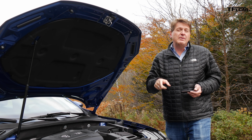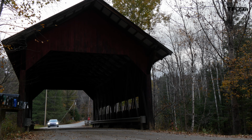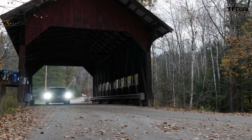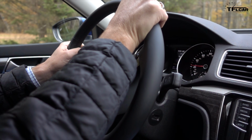There's also the 3.6 liter VR6, which is also direct injected, puts out 280 horsepower, 258 pound-feet of torque, comes with a dual clutch transmission, and gets 20 mpg in the city and 28 on the highway.